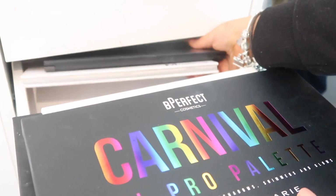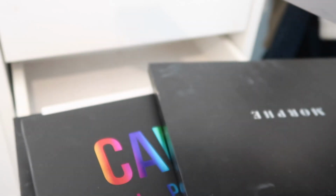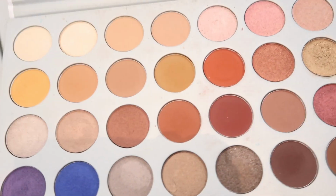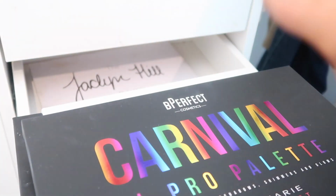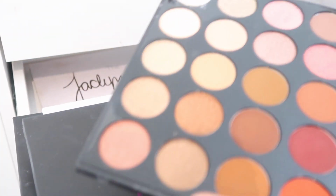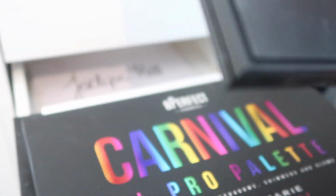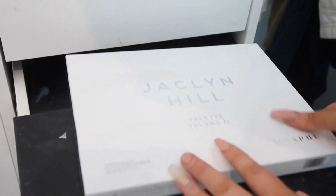And then I also have a couple more Morphe ones. So I have the original OG Jaclyn Hill palette, which once again has been well loved. Used to use that one all the time, don't really use it as much. And then this one, I haven't really used this one that much actually. I kind of forgot I had it. This is the Morphe 35V palette, which is more of the blue one. That's the first thing I actually bought from a Morphe store.